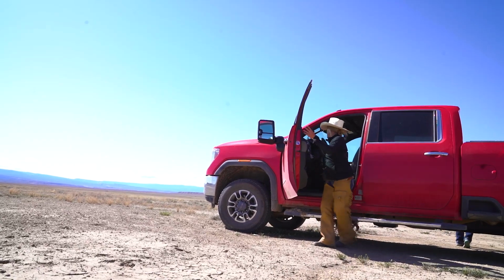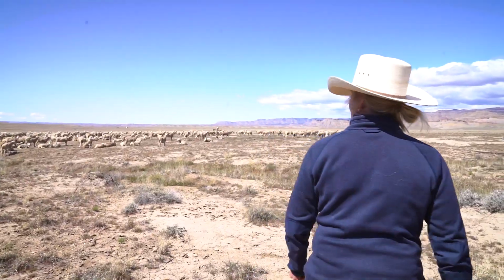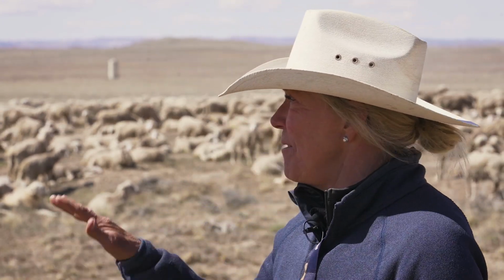I hope I'm a good steward of this ranch, and whether it continues in my family, and I think it will, or another family, I hope I've been a good steward and I've maintained the range resource. That's most important to us and important to me, is to maintain my forage and my plant diversity, the sustainability of my resources, and I feel like I have.